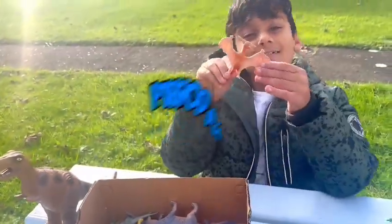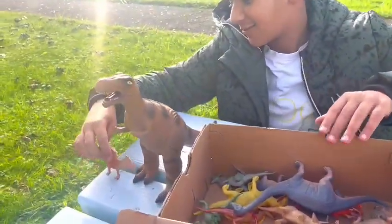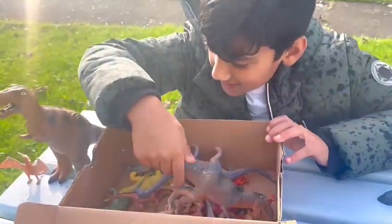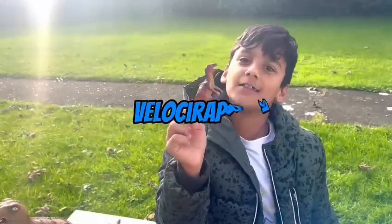This is a pterodactyl and it can fly. Woo! Let's put them right next to him. Oh, wait, there's a fool. The next one is a velociraptor. They can go zooming past every single dinosaur.